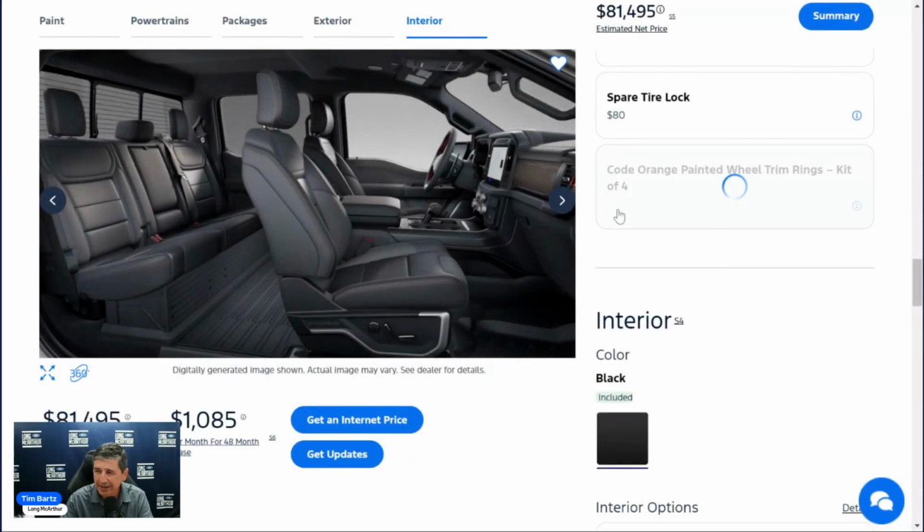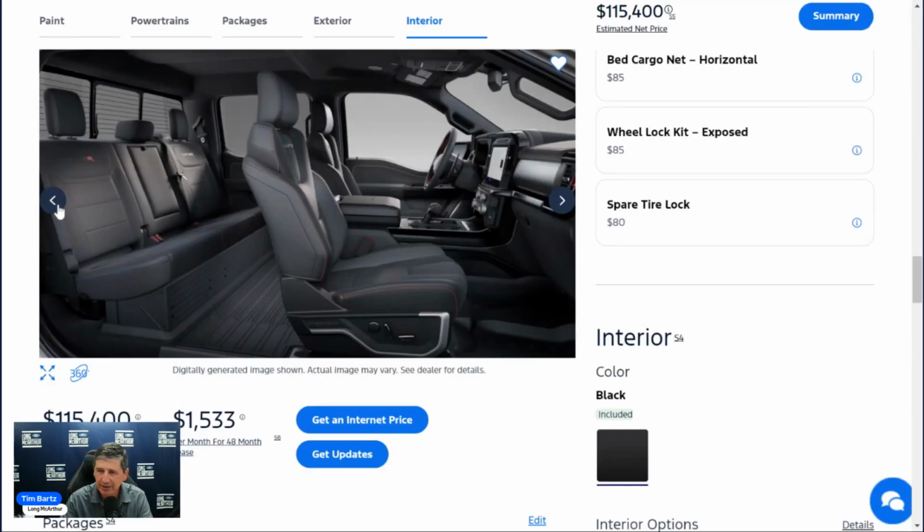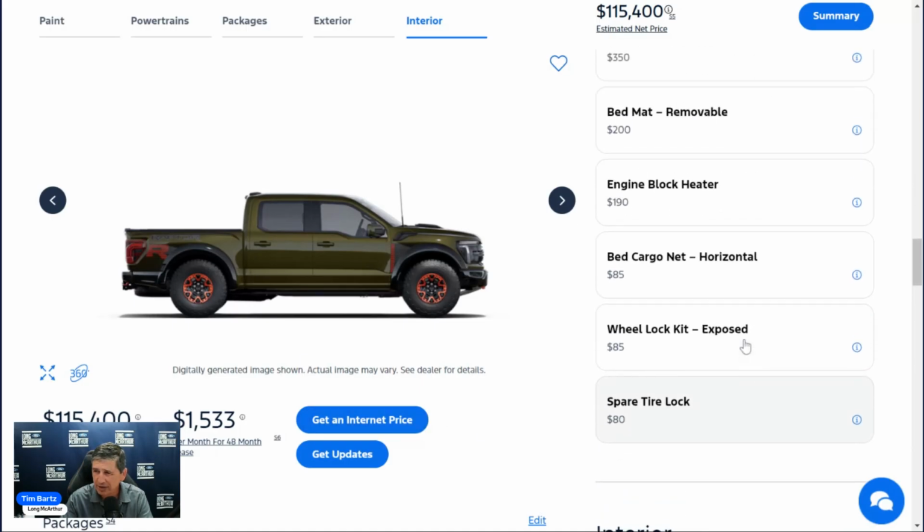But what if we select it? Will it show us what it looks like? Yes, we want that. There you go. That's what that looks like, according to Ford. So there you go. That's one. That's that. There is also graphics delete. It's for some reason not showing us what the graphics delete looks like.